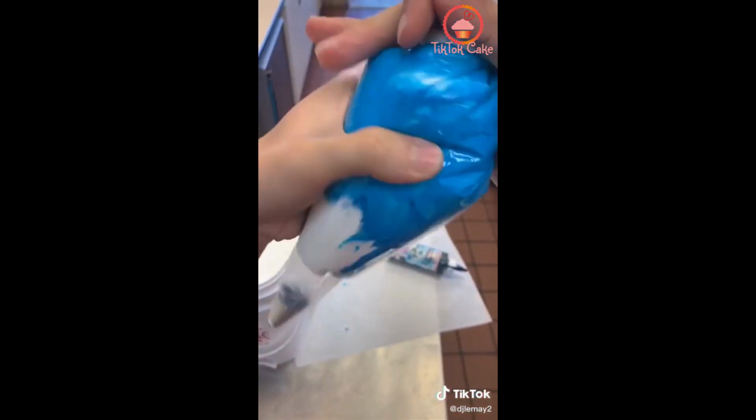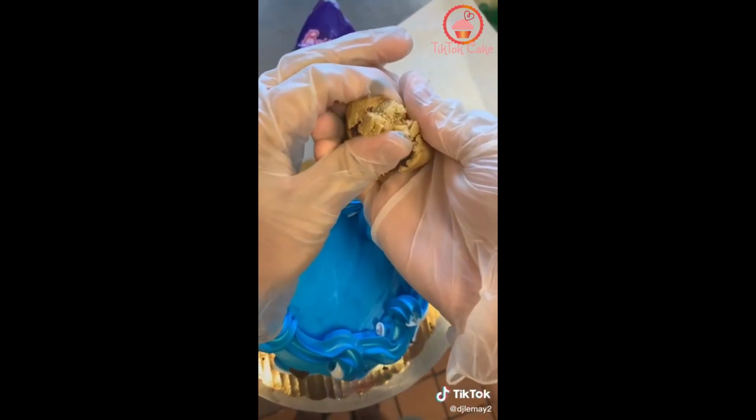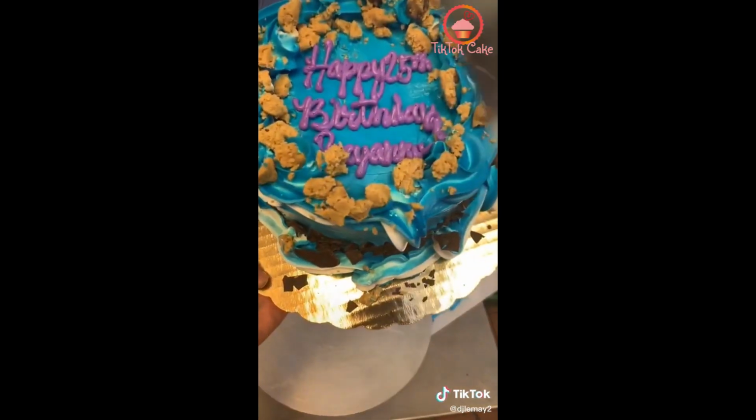I'm going to take the rest of that blue frosting I made and I'm going to line a piping bag with it. Once I coat the piping bag with that, I'm going to push some white frosting in the middle. This will add a cool effect when I go to pipe it onto the cake later. I'm going to pipe out a border that looks similar to waves just so it's more fun. I'm going to do that to the bottom and the top. Then she asked for cookie dough on top. I figured it'd look better for me to crumble it than to chop up pieces. And it's happy 25th birthday, Brianna.